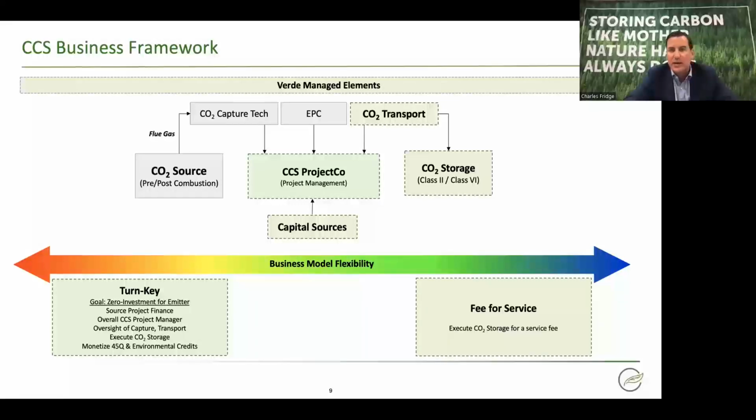There are certain aspects that some emitters want turnkey. They would like to have turnkey proposals and turnkey execution, where Verde undertakes to partner with certain EPCs and build the capture equipment. There's got to be a lot of flexibility in this business. And so being nimble is going to be an important part to developing any project.